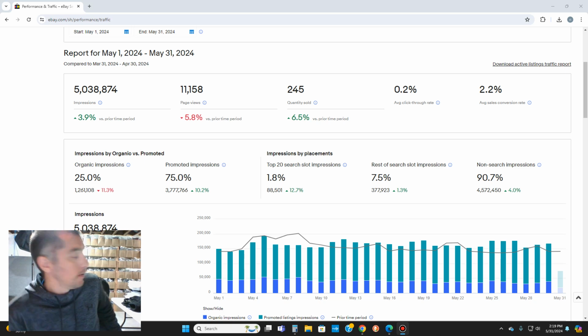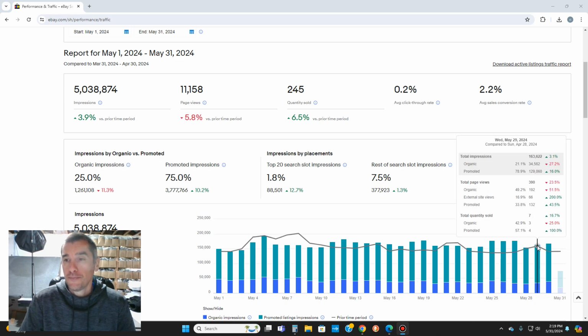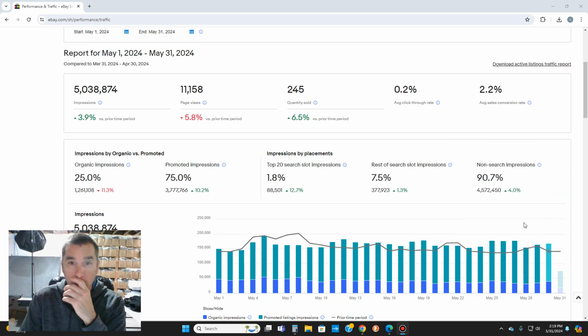Yeah, and that should be it on that. So let's take a look at the first store. Wednesday we sold 7. Yesterday we sold 14, which was good. Today we sold 4. So this first store is holding its own, which is good to see.